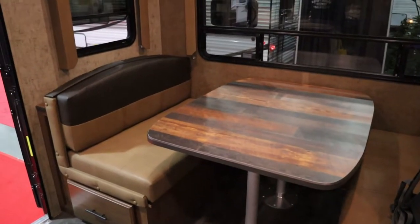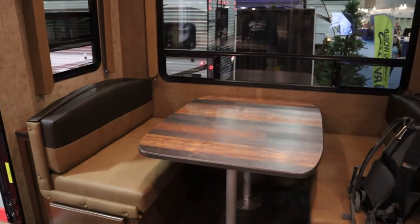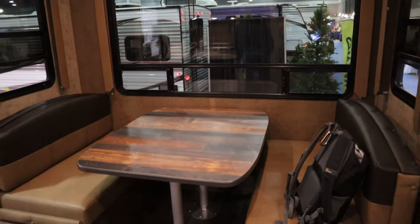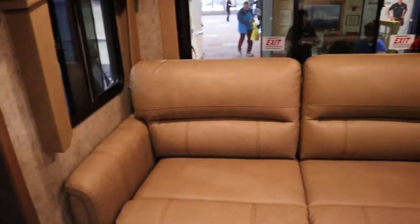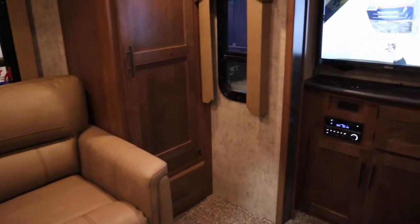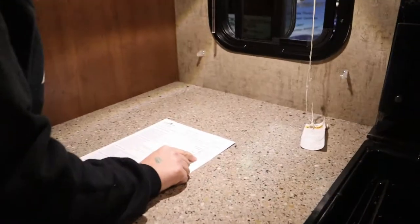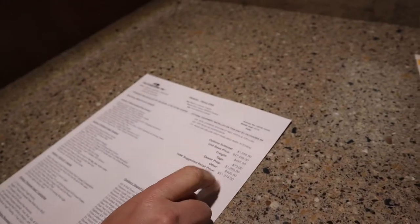So the first trailer we walk in, and there's this really cool dinette with the big back window. Really like that idea a lot. What is this? This is a Blackstone Mountain Series. Sticker price $51,000. It's a little spendy, but it's nice.